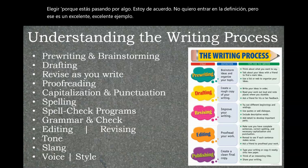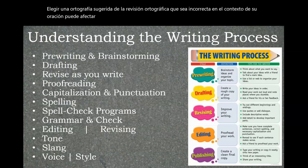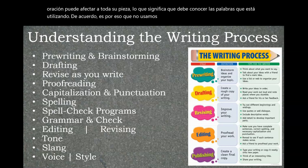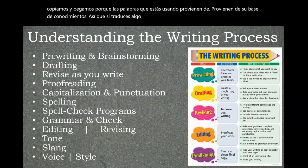Choosing a suggested spelling from spell check that is incorrect in the context of your sentence can affect your entire piece, meaning you have to know the words that you are using, okay? That's why we do not use Google Translate. That's why we do not copy and paste, because the words that you are using are coming from you. They're coming from your knowledge base. So if you translate something, it's not coming from your knowledge base.